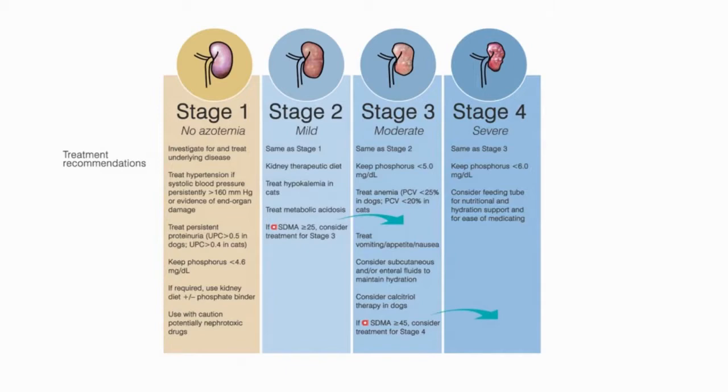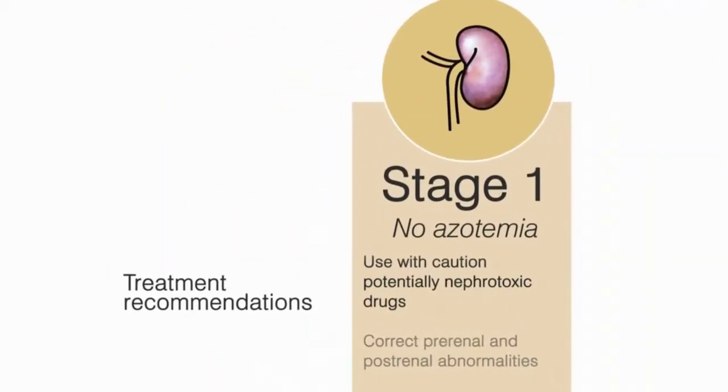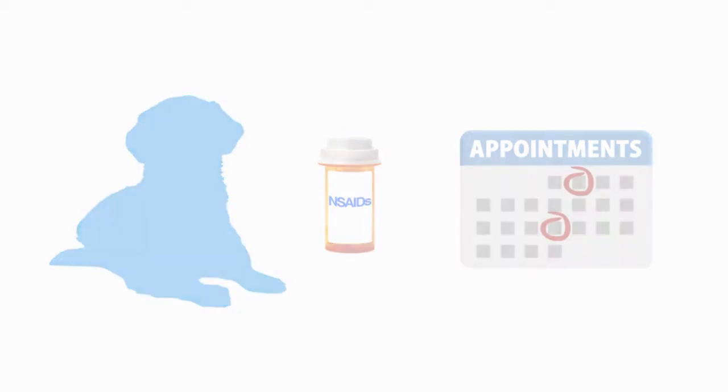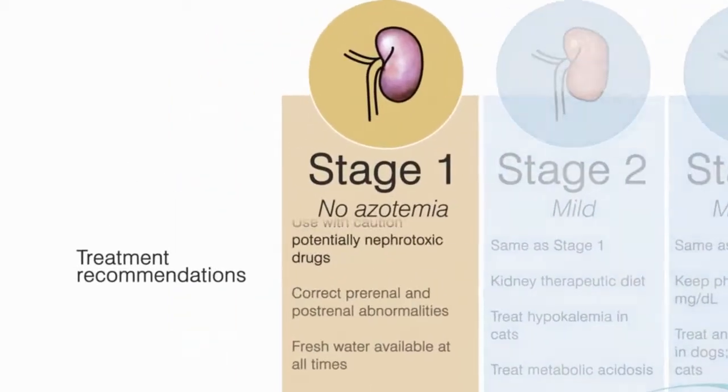Potentially nephrotoxic drugs, such as NSAIDs for a dog with arthritis, should be used cautiously. If alternate therapies are not effective in this situation and NSAIDs are needed to improve quality of life, the pet should have its kidneys monitored more frequently at the very least. Pre-renal and post-renal abnormalities should be corrected as they arise.